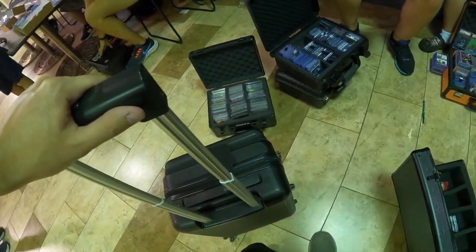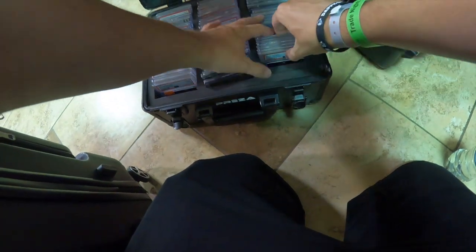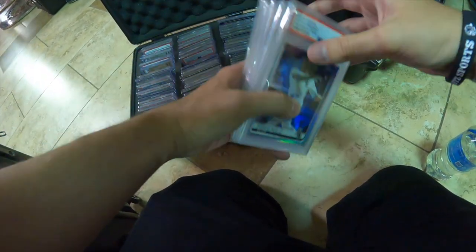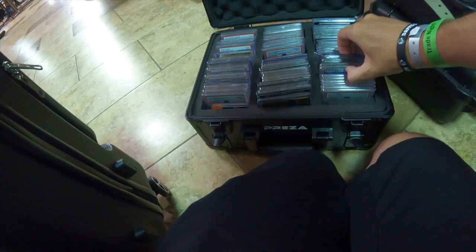Feel free to look if you want to. Yeah, sure. Oh boy. All right. I'm about to stumble across one of the coolest cards that I found here at Trade Night that this gentleman has in one of the 3 carrying cases that he brought with him.